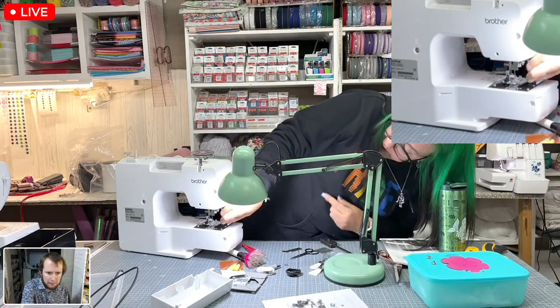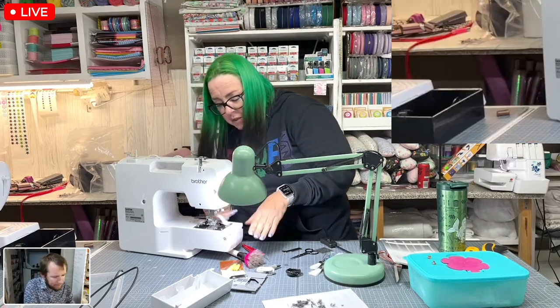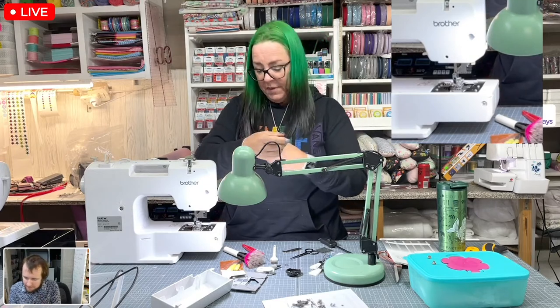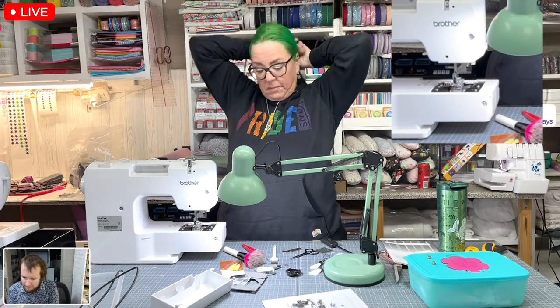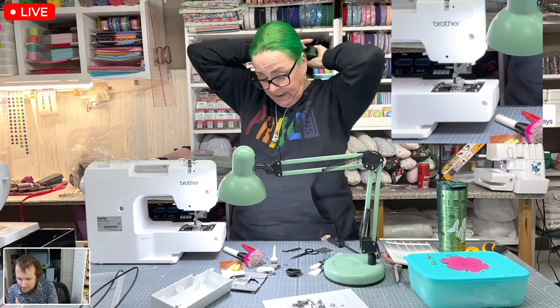Maybe I should just... See, normally you can go around your machine, but I now have to. Okay, all right, I'm just gonna tie up my hair because I'm gonna get my hair stuck in the machine. It's like a power tool. Let's not have loose hair.